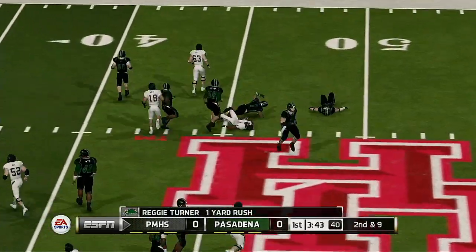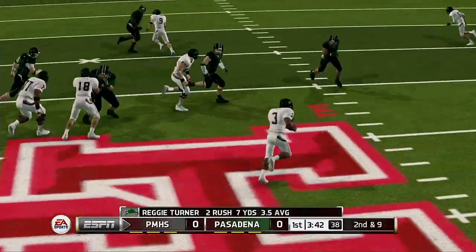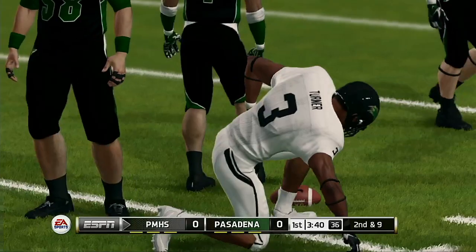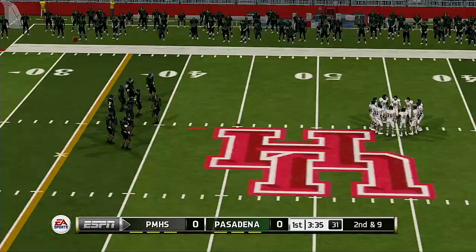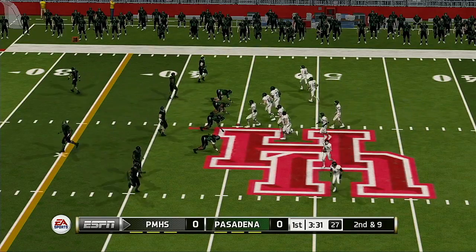Takes the ball right. A 1 yard gain by the halfback. Nice tackle there from the freshman, coming down from his position at safety and making a solid tackle on the ball carrier. Second and 9 coming up here. Ball on the 45.